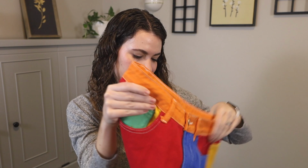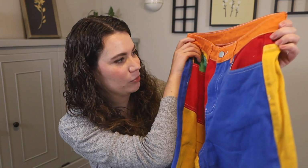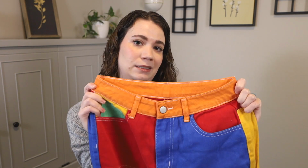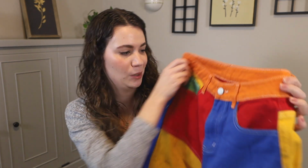They're all the colors of the rainbow except for purple, which is a little bit sad. Sorry, purple, but we'll make up for that later. We will. These are so bright and just colorful, and I don't know what I would wear this with if I could even pull these off, but they look so interesting to me.